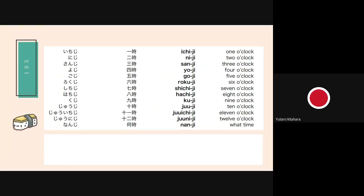Okay, technically lesson 5 is done, but let me go through something that will be useful for lesson 6 now. Time. We are going to learn how to tell time in the next lesson. Let's go through 1 to 12 o'clock. All you need is a number and add ji behind. Ichiji, Niji, Sanji, Yoji, Goji, Rokuji, Shichiji, Hachiji, Kuji, Juji.